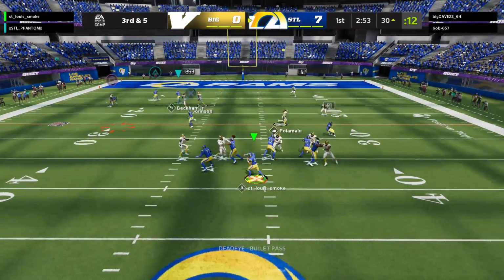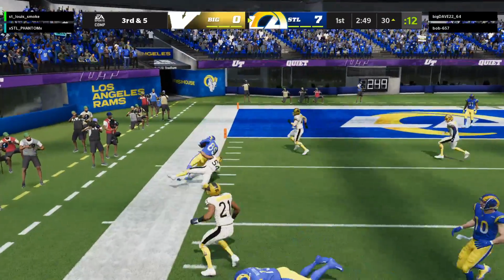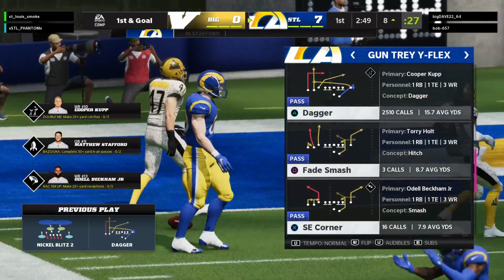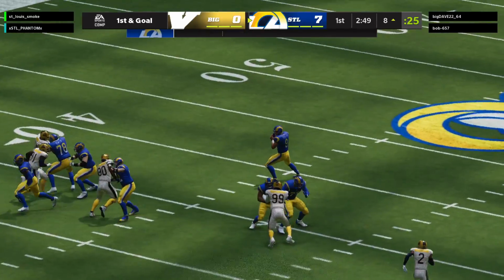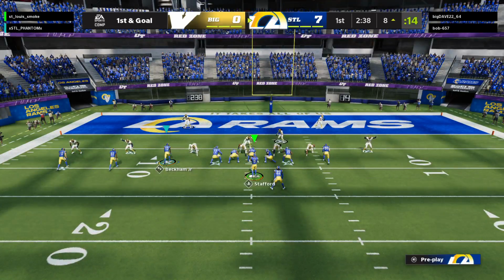Stafford. This one to the left to Higbee. And he will reach the 8-yard line before going out. And remember, this drive started off following the turnover, and they've taken no time working their way down the short field. A nice connection there, and now they're looking at a 1st and goal.